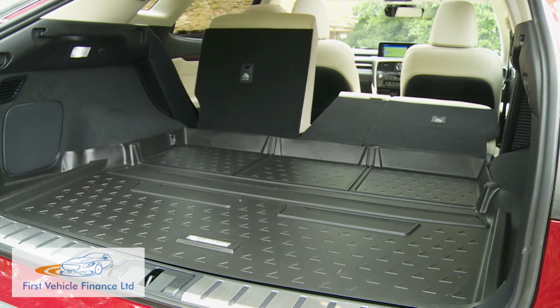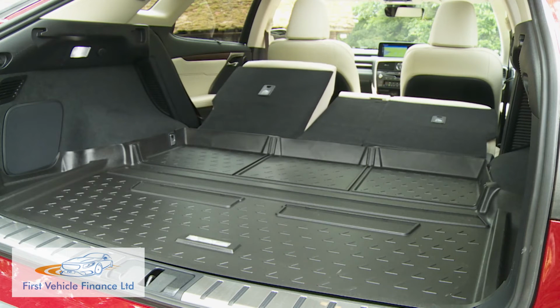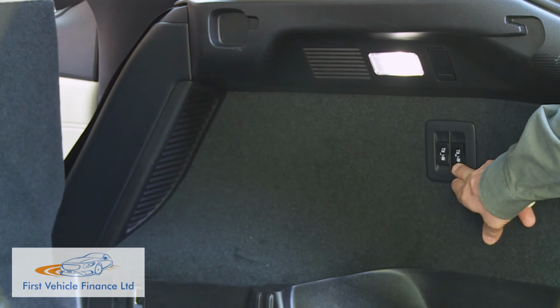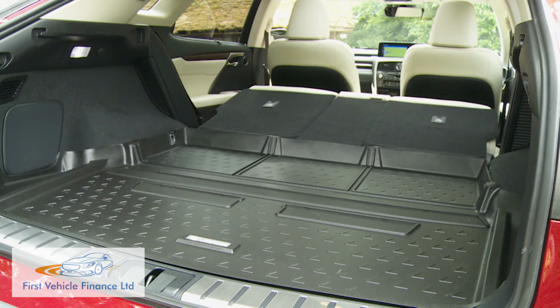On this top Takumi variant, you get a power folding mechanism for the main parts of the rear backrest, operated by electrical retraction switches here on the right. Use them to retract the bench, and though the cargo area created isn't completely flat, it is 924 litres in size.